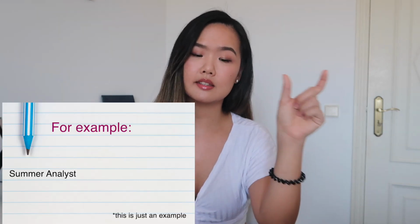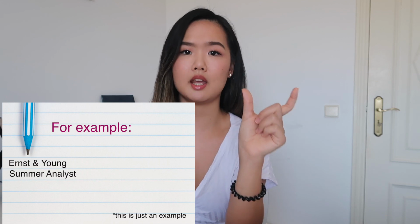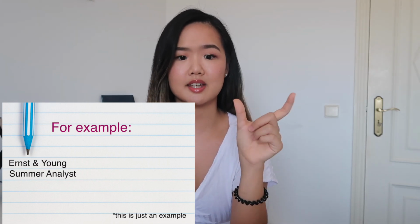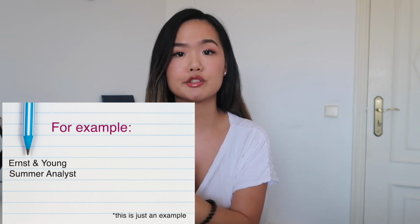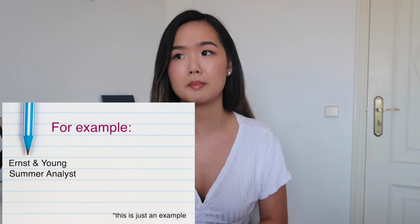So I would like to see a CV that has the job title, whatever it was, then the company name, Barclays, HSBC, Goldman Sachs, etc. Then have the company description only if it's a small startup company and it's not very well-known. If you did a summer internship at Citibank, you're not going to have to tell me what it is. But if you did a summer internship at a startup, you're going to have to include a small description to let the recruiter know what the company is.